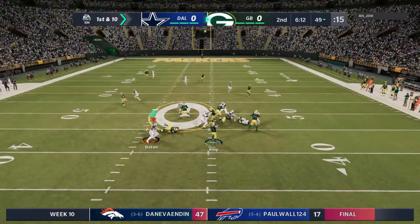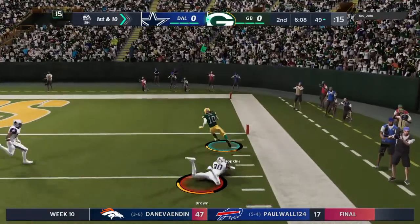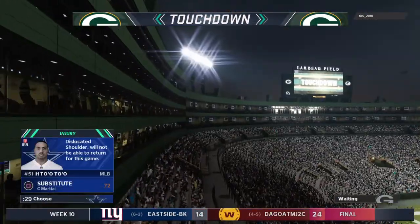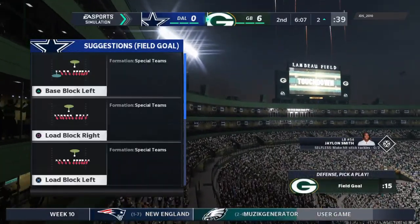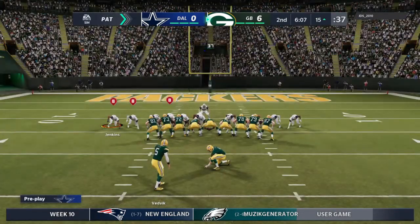From the shotgun, he'll look to throw. The catch made by DeAndre Hopkins. And he's going to take it in. Touchdown, Packers. DeAndre Hopkins, his 4th touchdown on the year. As his guys are on the board first here tonight.